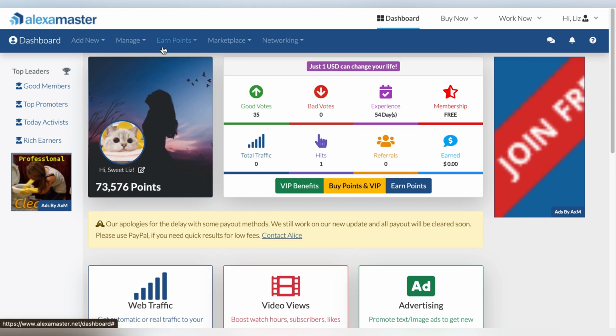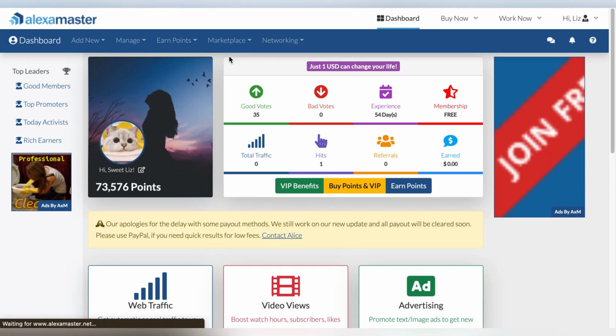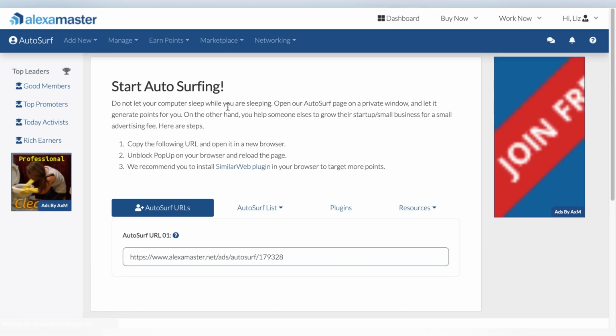In today's video, I will show you how to earn more points on AlexaMaster. Now we are standing at the dashboard of AlexaMaster. We are gonna explore the Autosub first. Here is some instruction for you, so remember to read it.